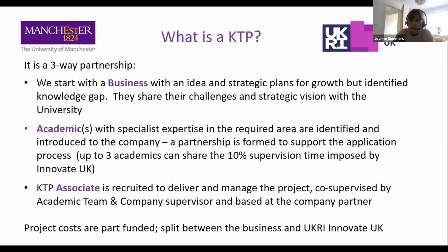So what is a KTP? It's a 3-way partnership, and we start with a company that has a strategic need, an ambition and a growth strategy. But the organisation has a knowledge gap internally that is restricting them from achieving it. They share that vision and that challenge with the university, and we identify academic colleagues that have knowledge or specialist expertise in that desired area of the company. We form a partnership to help address that need.